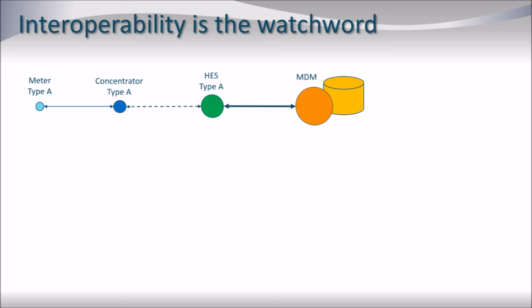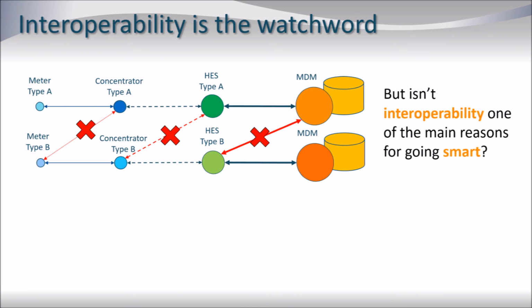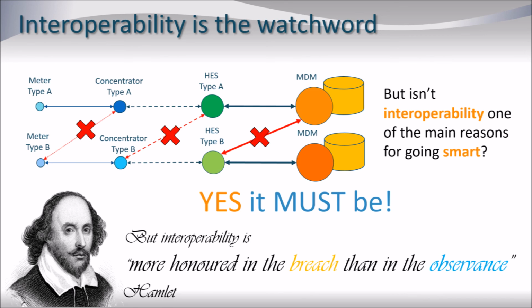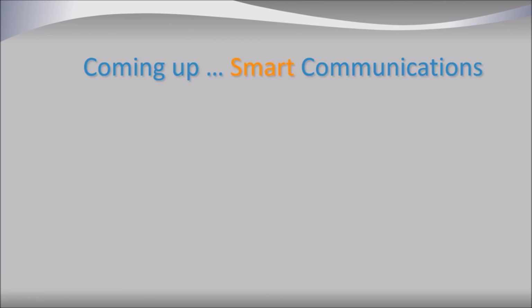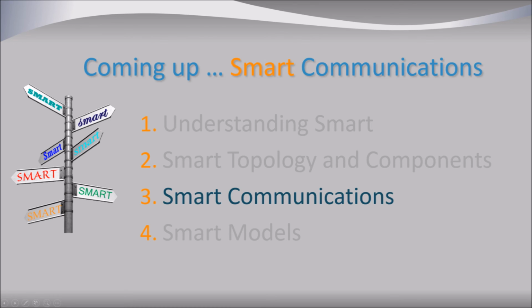Interoperability needs to be the watchword. You'd be amazed, but meter types may not be interchangeable with concentrator types. Concentrators might not be interchangeable with headend systems, and headend systems might not be interoperable with MDMs. But isn't interoperability one of the main reasons for going smart? Yes, but as Shakespeare said in Hamlet, it's more honored in the breach than the observance. This completes the second in our set of videos on which way is smart, and now we're going to move on to the topic of smart communications.